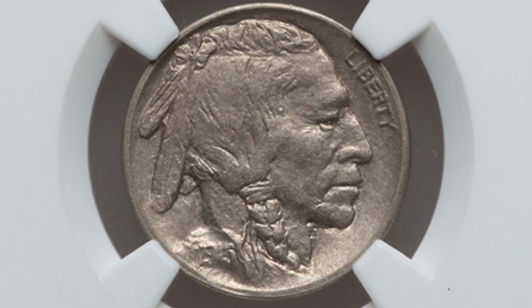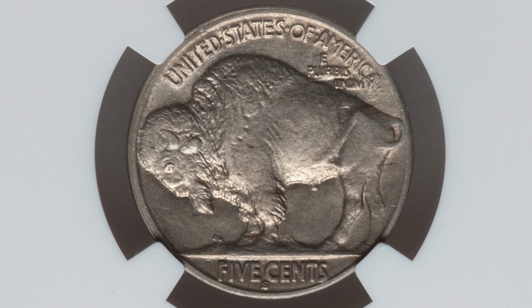The obverse, the front of the coin, has been struck through, so there's all kinds of different strike throughs that you can look for on all kinds of different coins, not just Buffalo nickels. This is taking place here by the date of the coin, and this coin sold for around $400. Now here are some other Buffalo nickels that are worth money.